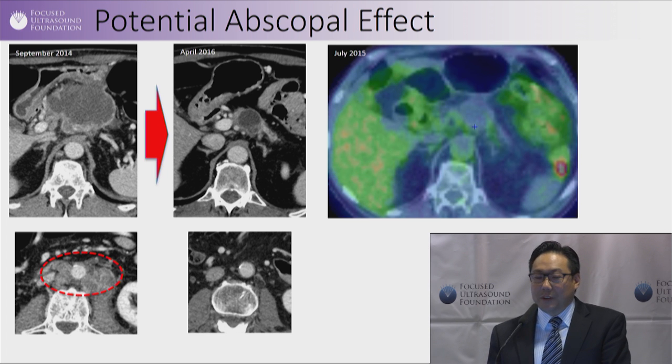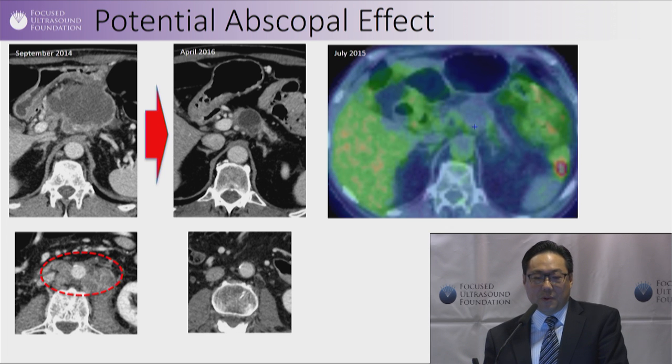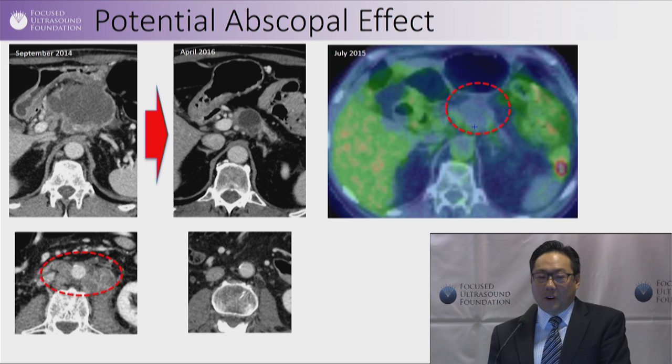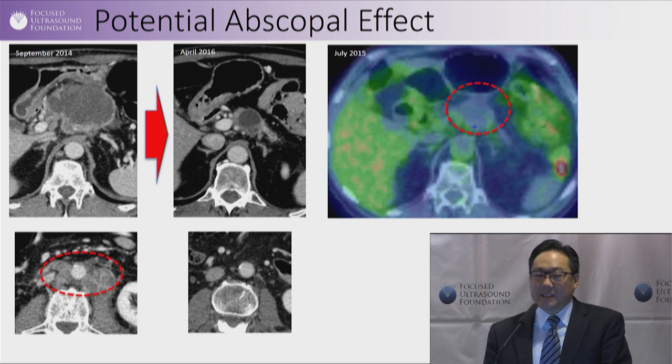These lymph nodes were not treated by HIFU. So the only plausible mechanism for this is that somehow the body's own immune response decided to go in and attack the metastasis to those lymph nodes, and those have since regressed. So there are many anecdotal cases. The question we have is, how can we control this? How can we make this more effective and more reliable? And again, on the PET scan to the right, you see the tumor and there's no evidence of active disease there. So this shows this potential for this abscopal effect, where you treat one side, but it has a systemic effect. And so this is very exciting.